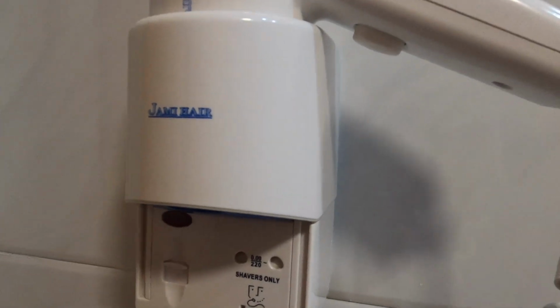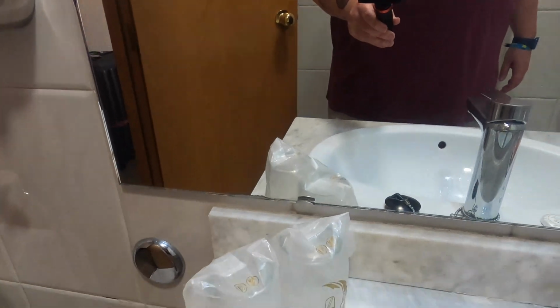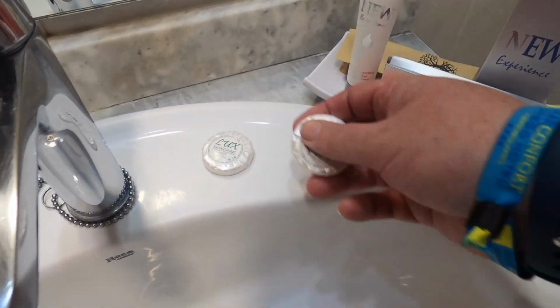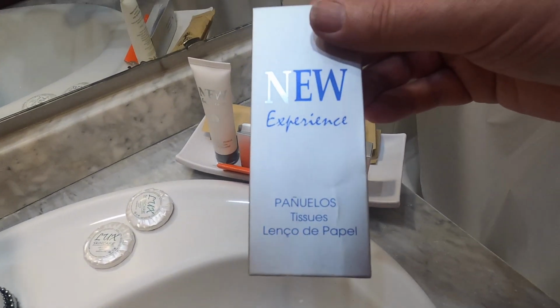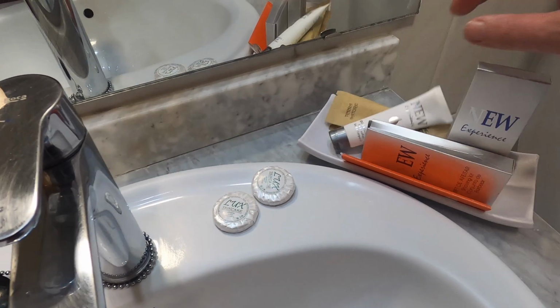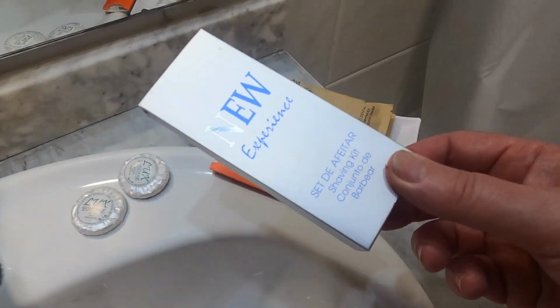Does that say jammy hair? For people who wish to preen their jammy hair. That's just there. A couple of glasses, soaps from Lux Skincare. And then we're going to have a new experience with these tissues. And we've also got some new experience body lotion. New experience shaving kit. It's all falling on the floor. It is a new experience.